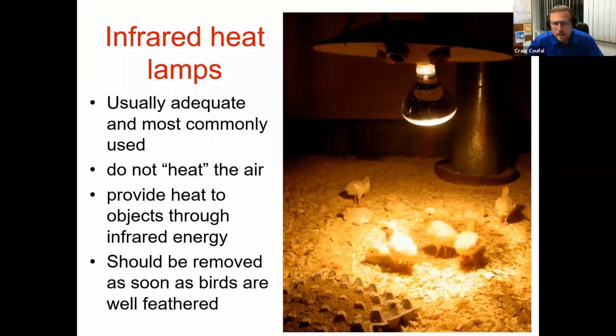Typically, the easiest and most efficient way we keep those birds warm is through very simple incandescent heat lamps. And remember, heat lamps don't heat the air. They heat objects, because they use infrared energy. Keep that in mind. Don't worry so much about the air temperature. Worry about the litter temperature. Make sure the litter is warm and the chicks are comfortable, and the temperature in the barn is less of a concern. Obviously, you don't want it to be cold, but don't worry if it's not exactly 90 degrees, because it's probably 90 degrees underneath that heat lamp.